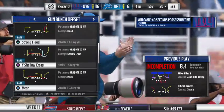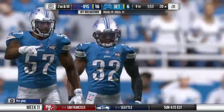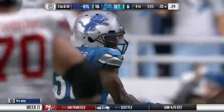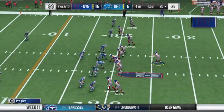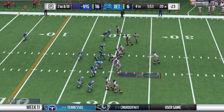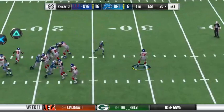How many times when we see an incomplete pass, we just look at the receiver and say, should have caught that one. That was a drop, and we just put it on the offense. How about a little credit for the defense there? They just forced an incompletion. Yeah, especially after starting in a tough spot defensively, but a good start there.